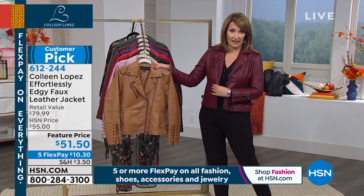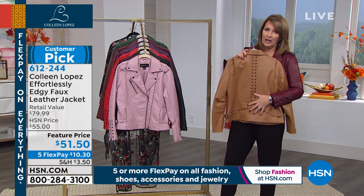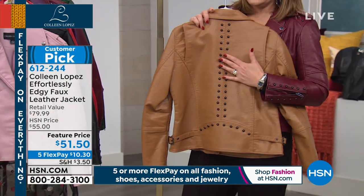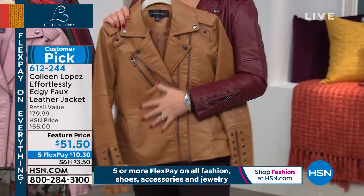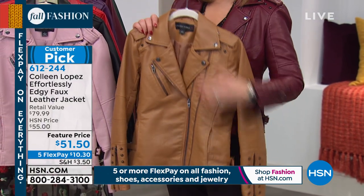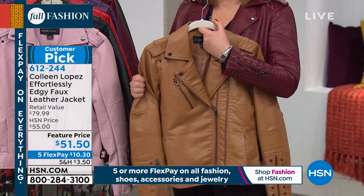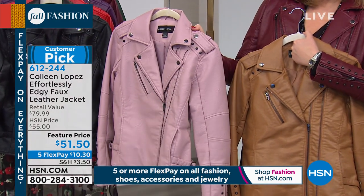So this is burgundy, all right? So that's one choice. This is the camel. I love the camel. It is stunning. It's a knockout camel color. I don't know that you can find a prettier color for a camel jacket. You have adjustable buckles at the side. So this is cognac. I call it camel, but this is cognac. Then we also have rose.